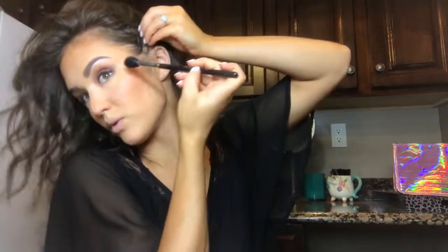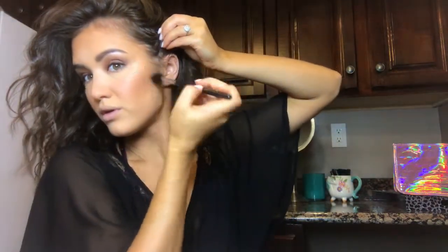And we're just gonna go in and highlight. I don't know why I'm whispering, sorry. Now I do have a zit right there, so hopefully that is just not totally making it more noticeable, but oh well. I'm just gonna go a little on the nose, a little bit there on the chin.